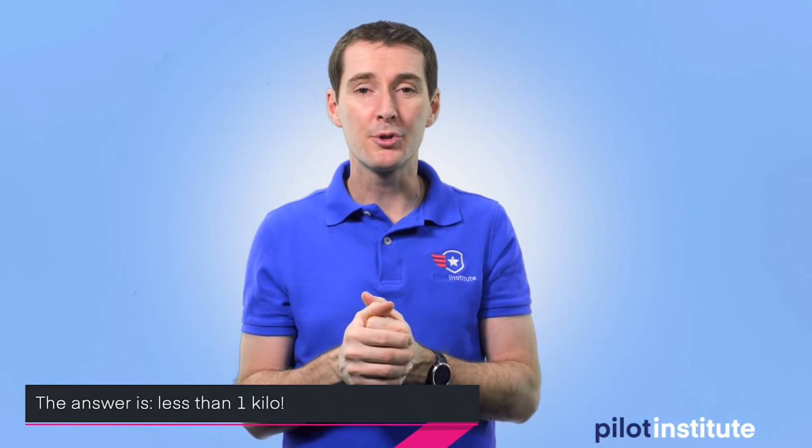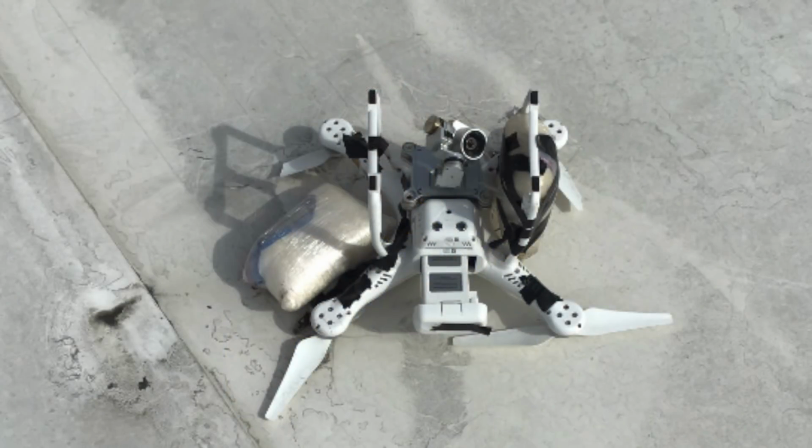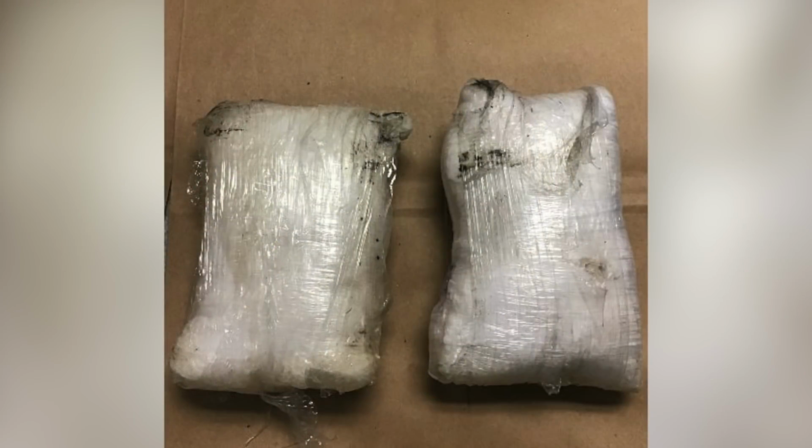Okay, next topic is how much meth do you think you can carry on a DJI Phantom 4 drone? The answer looks like it's less than a kilo, because Border Patrol agents found a drone at the top of a building that was carrying a kilo of meth strapped onto it with duct tape. And that was in San Isidro, which is very close to the border with Mexico.